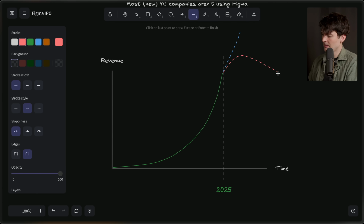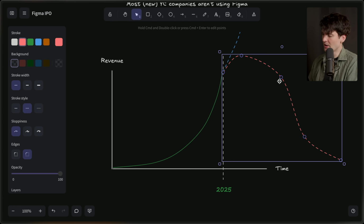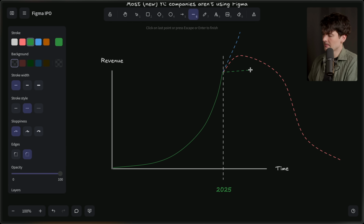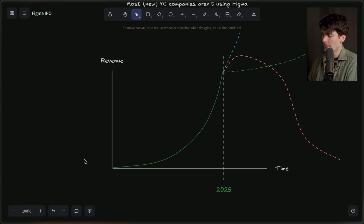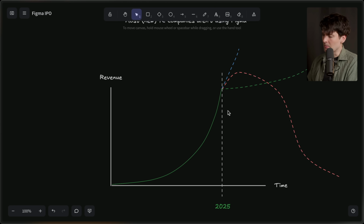It could go up a little and then plummet. Obviously, people don't want that. It could steady out and grow more linearly over time. There's a lot of different places that their revenue can go. I would say right now is one of the most uncertain times for Figma.